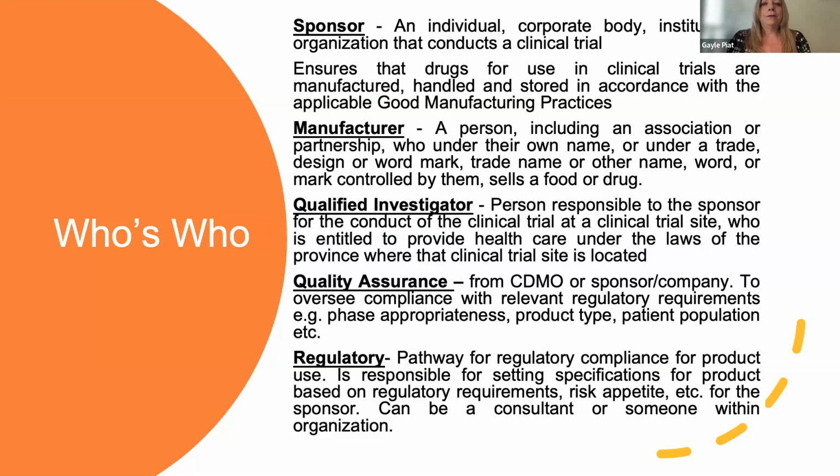And then there's another kind of confusing role, I think, that we want to really define: the difference between regulatory and quality assurance, because a lot of times people use those interchangeably. And so often we get clients coming to us and asking regulatory questions because we seemingly know all the answers, and that is not true.